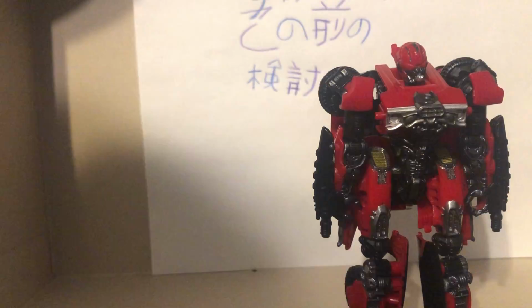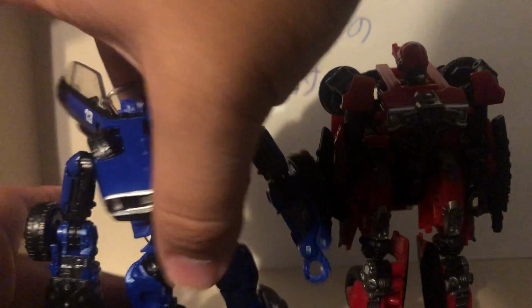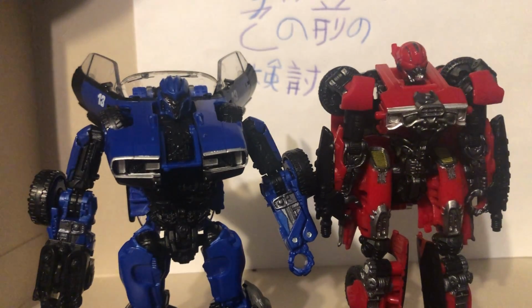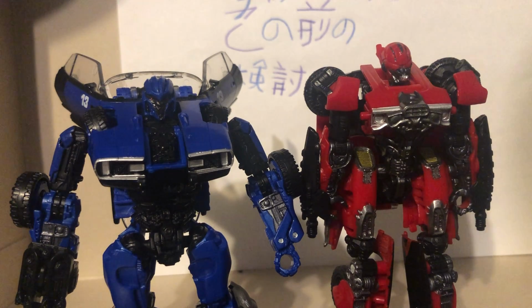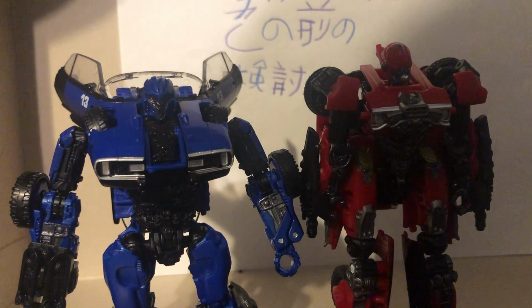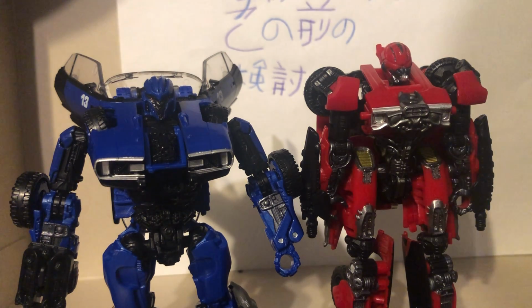B127. Drop kick. And these two look nice together. I'm actually going to leave them like this. So overall, I actually like Shatter. Yeah, I'm just going to call it Shatter from now on. I like Shatter. This version of Shatter isn't bad by any means.